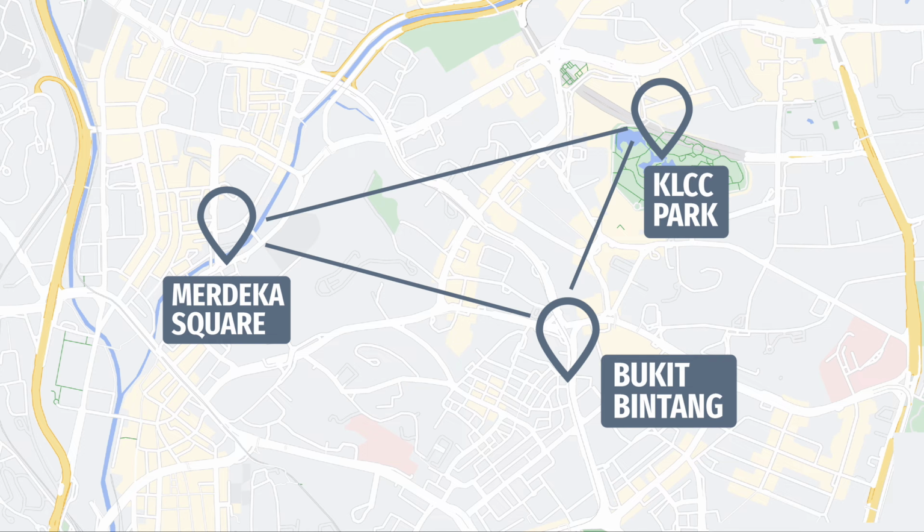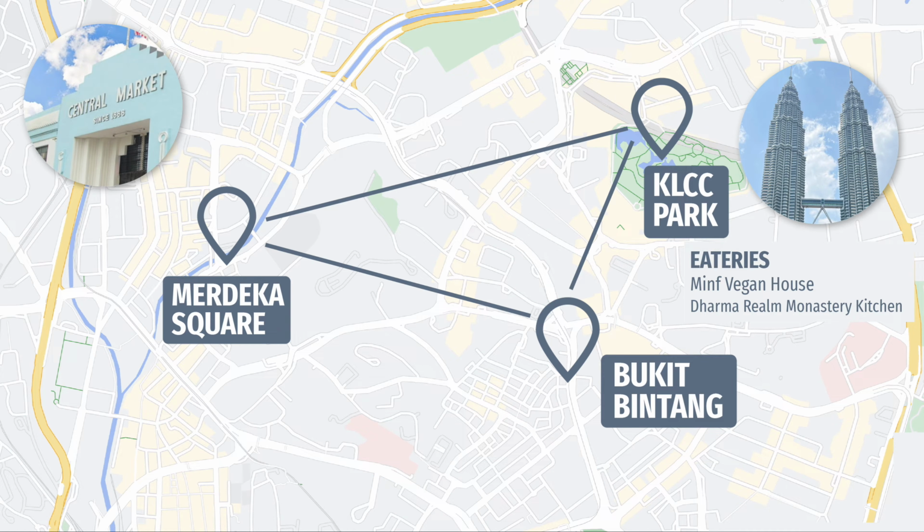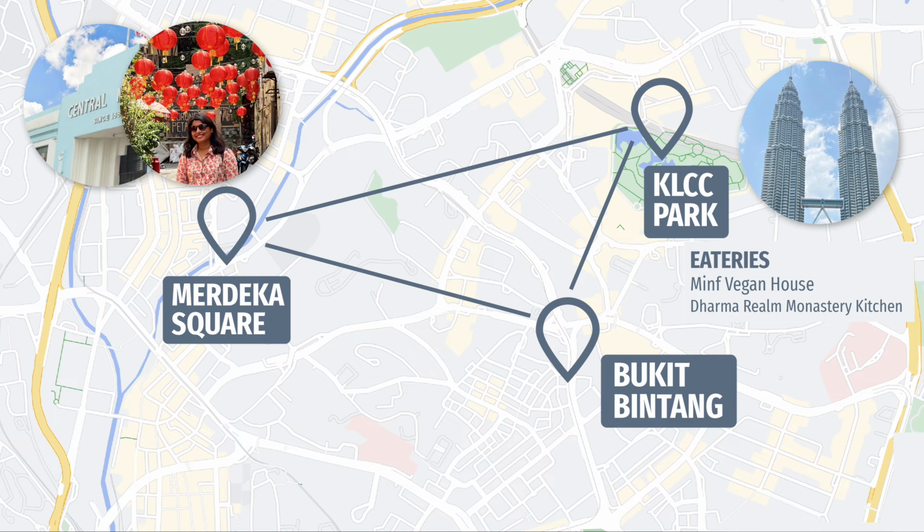In terms of the sites, the KLCC Park is adjacent to the iconic Petronas Towers. Close by are the Minf Vegan House and the Dharma Realm Monastery Kitchen. The Merdeka Square area has the Central Market and Chinatown close by. You'll find the Hungry Tapir and La Gula here. There's a lane of Indian eateries in this area as well, so you'll find Saravanaa Bhavan and Woodlands here.